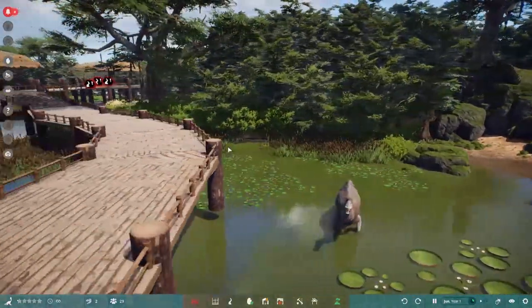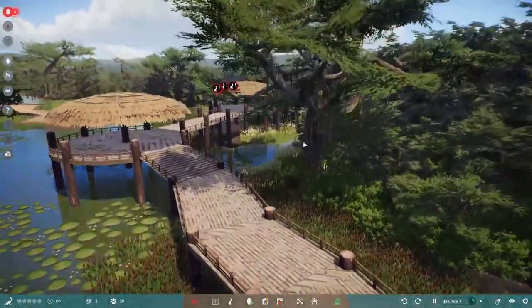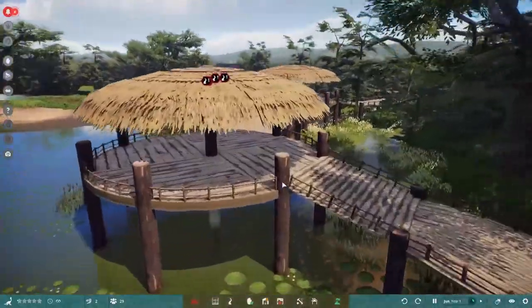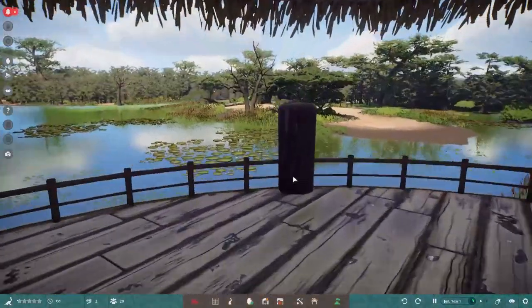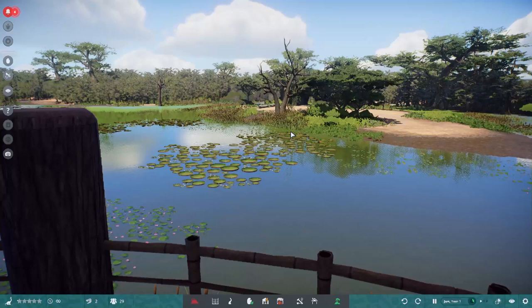This is the female here. So we have a mating pair. And then we go along here. I love this type of tree. Love it how it just overhangs. Beautiful. And then we have the viewing platforms here that you can come and get a good look at the Deinocheirus Island.